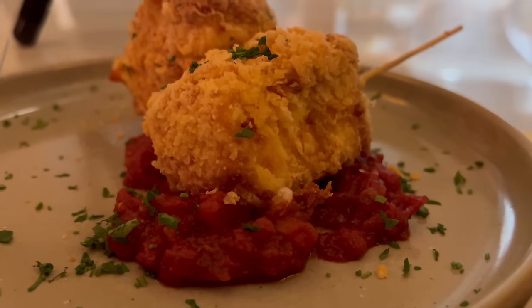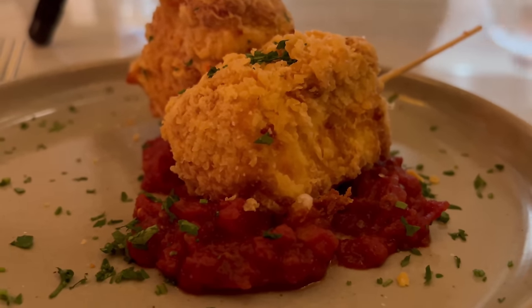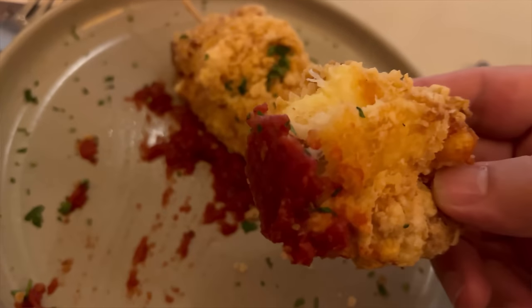Unfortunately, I say the sauce is just okay. The sauce is certainly well seasoned. There's a lot of nice garlic flavor in there, but it has a bit of a metallic quality to it. The sauce is a bit harsh. It could definitely use some sugar to cut down on the edge of that acid.